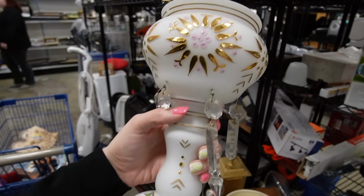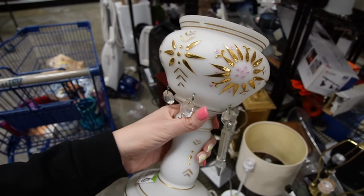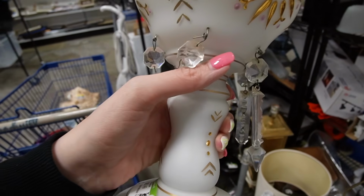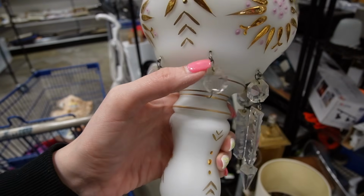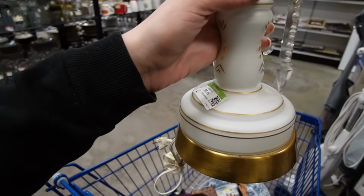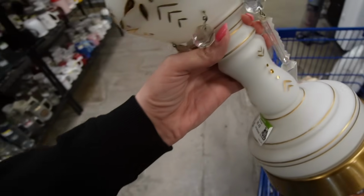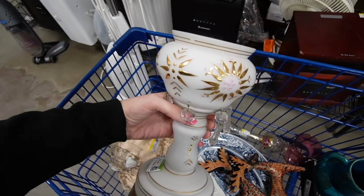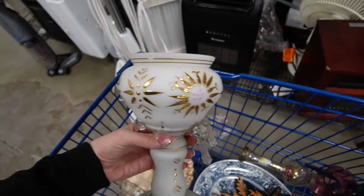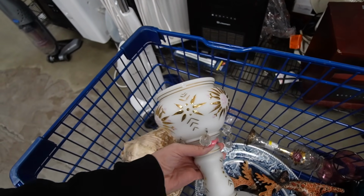It needs new crystals, but let me tell you, I have more crystals than I could ever need. So it shouldn't be too hard for me to just pop a few new crystals on there. And you can see, you can just hook them on. So I'm gonna grab that for my booth. At $6.49, I could stick a reasonable price on that and move it right along. So we're gonna grab the mantle luster. Back in the Victorian era, they used to come in sets of 2, and you would stick them on your mantle at either side, all different colors.